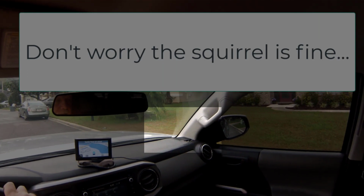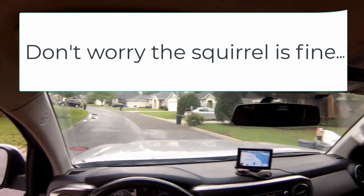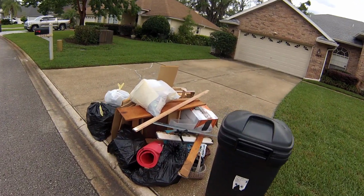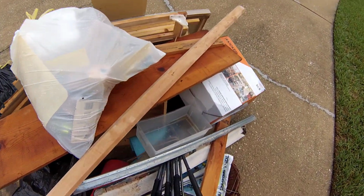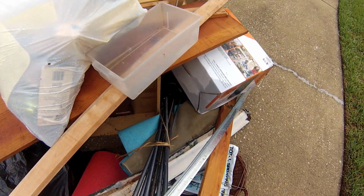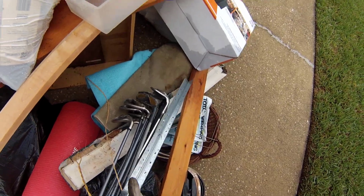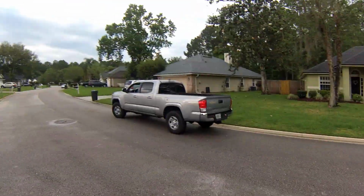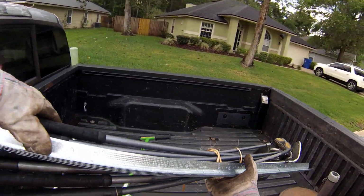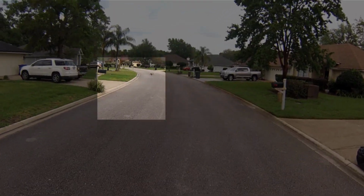Look out, squirrel. Get out the way, you dummy. Suicide squirrel. Golf clubs. Oh, there's some cord food down there. And a goose. Mr. Goose is trying to decide whether or not he wants to cross the road.